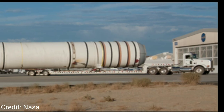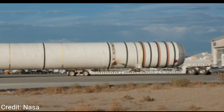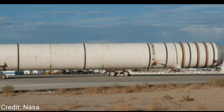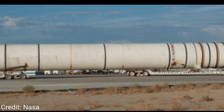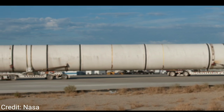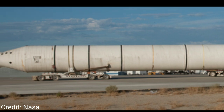SpaceX didn't even consider solid propellants due to their constraints. They're basically a light-and-fly product. Once that candle's lit, it's going to go. Next, they're very difficult to throttle. They're all or nothing. Also, once the fuel is exhausted, they cannot be restarted.